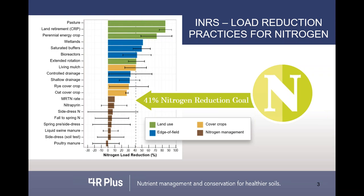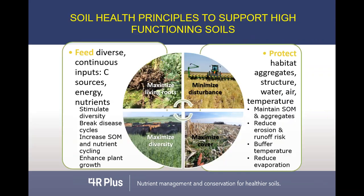Pasture, for example, has a very high nitrogen load reduction. So why is that? Is that because they don't apply fertilizer? No, the majority of pastures here in the Midwest probably get some type of fertilizer, right? The same with the energy crops. So to understand why those are so effective compared to changing the timing, I think we have to understand the soil health side of it.